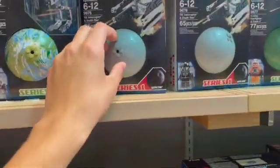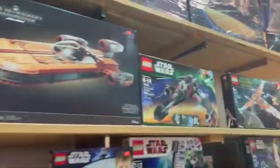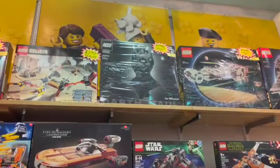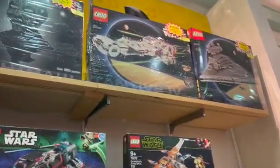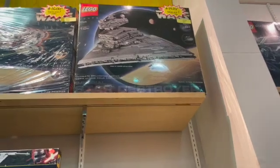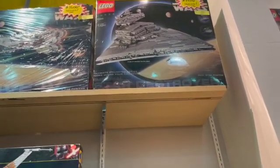Then we have the Death Star, and these things are really cool. And over here we've got some UCS sets. We've got some really old UCS sets up here, of the bust of, what's his name, Darth Maul over there. And we have the Tantive IV from '01 or something like that. And to go along the right side, a sealed 2002, there we go, 2002 Star Destroyer.